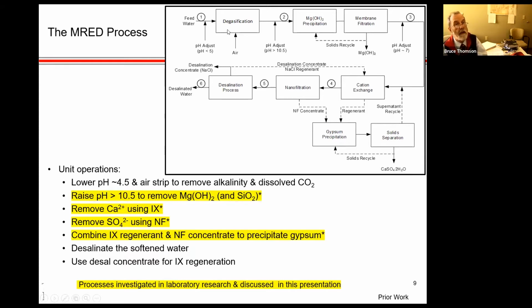So the first step is to remove dissolved CO2. So we're removing carbonate ions. Once we do this, we don't have to worry about calcium carbonate, limestone precipitation, or other carbonate minerals. The next thing we're going to do is precipitate magnesium hydroxide just by raising the pH. Then we remove calcium with cation exchange. After the magnesium hydroxide, the only divalent constituent is calcium, so we remove that by cation exchange.